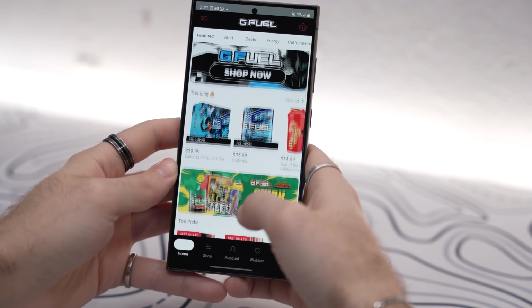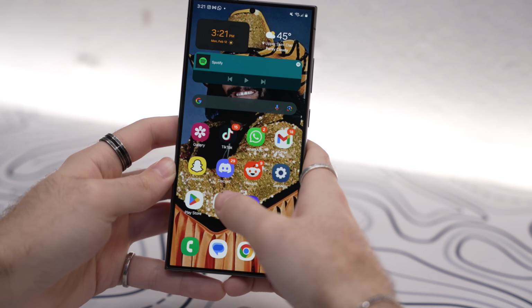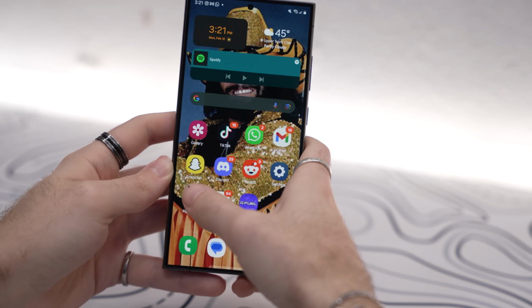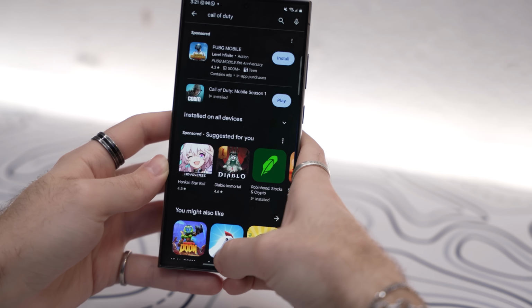During everyday use, the Snapdragon 8 processor sure is Snapdragon-y, and by that I mean it just kind of feels like what I've come to expect from flagship devices. Apps open in a uniform manner, battery life is great, and this thing can hold its own under a heavy load.